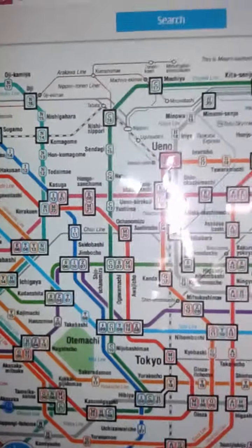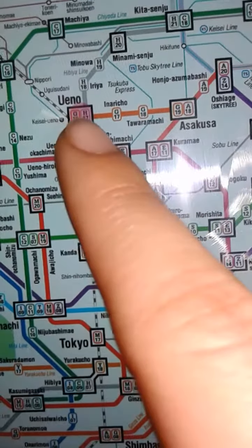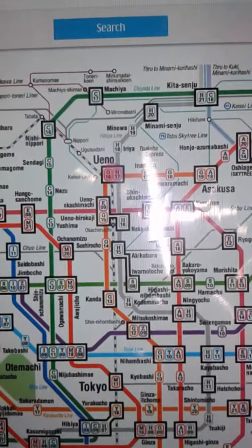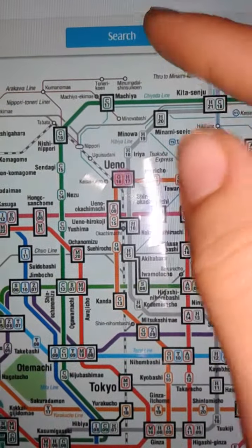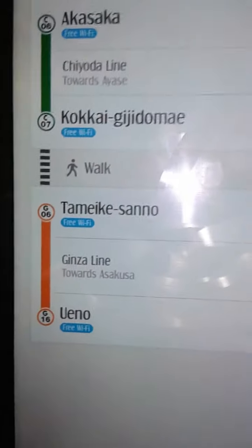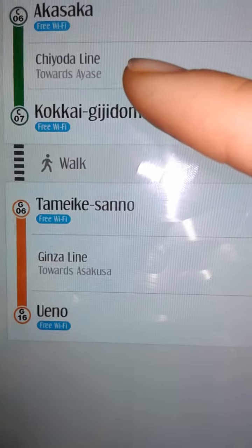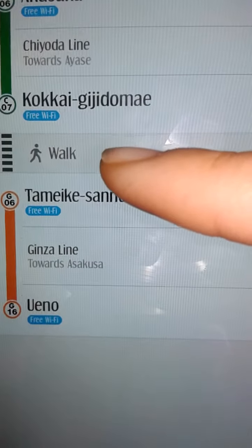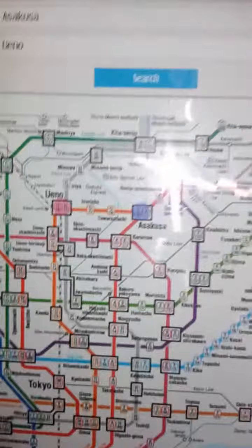And then it'll highlight it like this. That's where you're going. And then you can just hit the search button. If it goes, there you go. And it tells you... oh, wait, hold on, this isn't right. Okay, fixed it. I put in the wrong city.